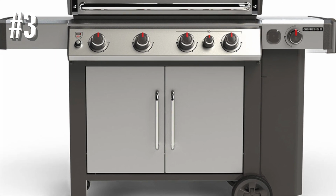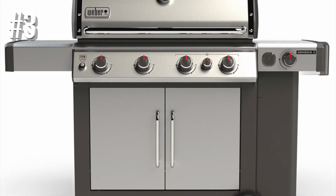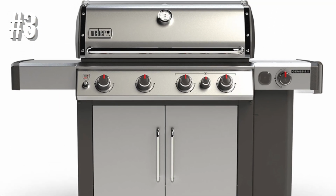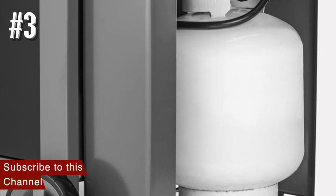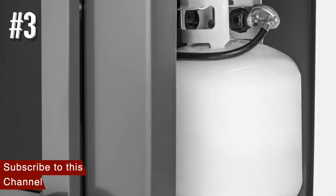This cabinet can hold all of your grilling supplies, and because it's fully enclosed, you will keep your supplies out of the elements. This is also a good place to stash food as it comes off the grill.